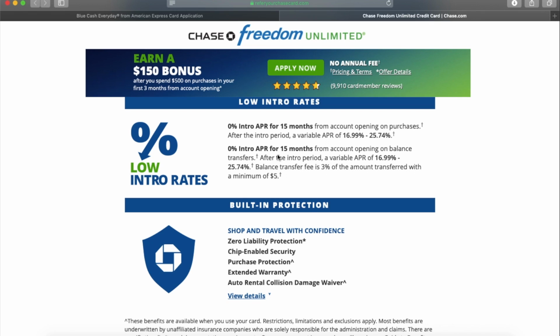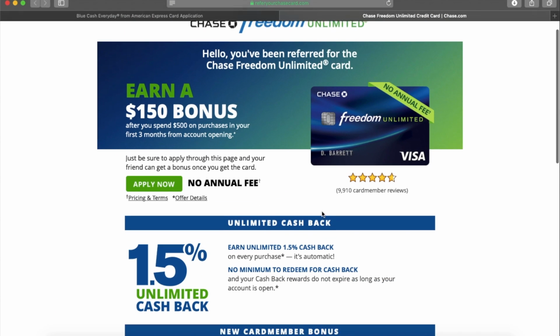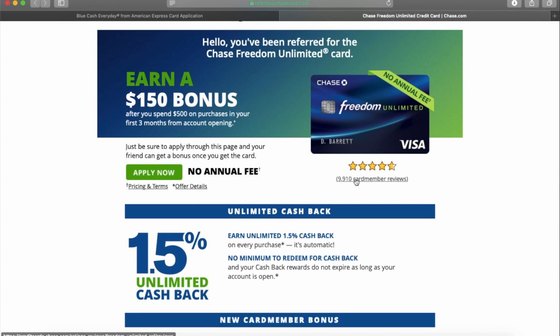Now remember, with Chase, you cannot transfer balances from one Chase credit card to another. It has to be from a different bank. So you can do that from Bank of America into Chase. You can do that from a Discover card into Chase. You kind of get the picture, right? And here are some of the perks. Same thing, fairly easy. It's actually one of the best cards available out there.